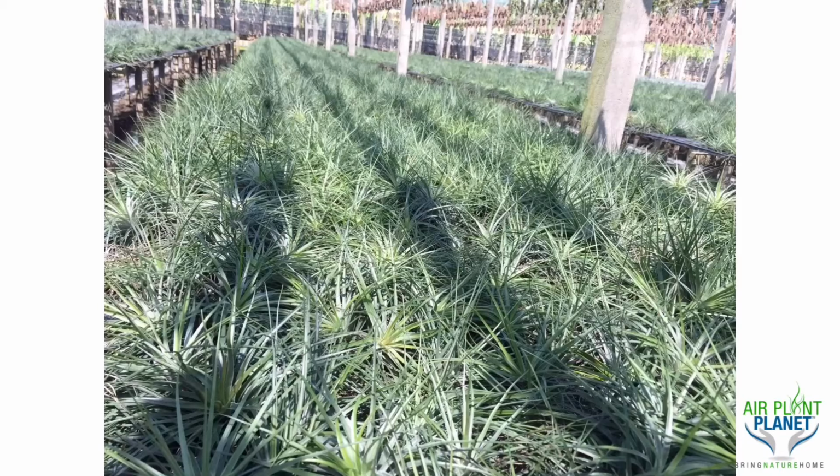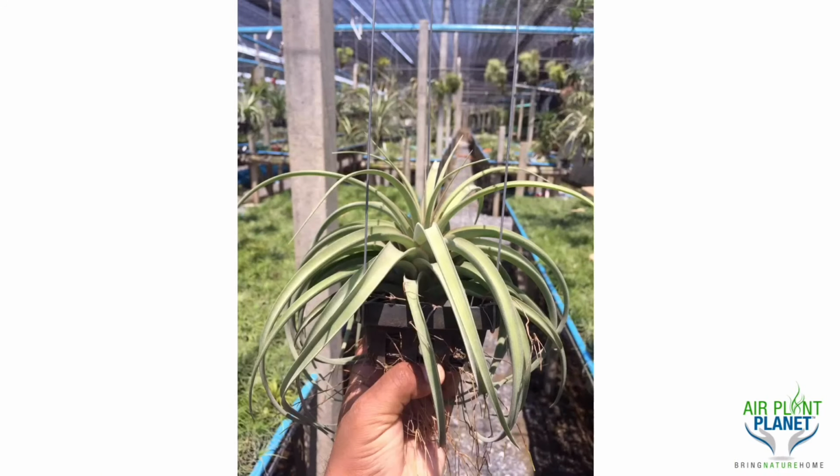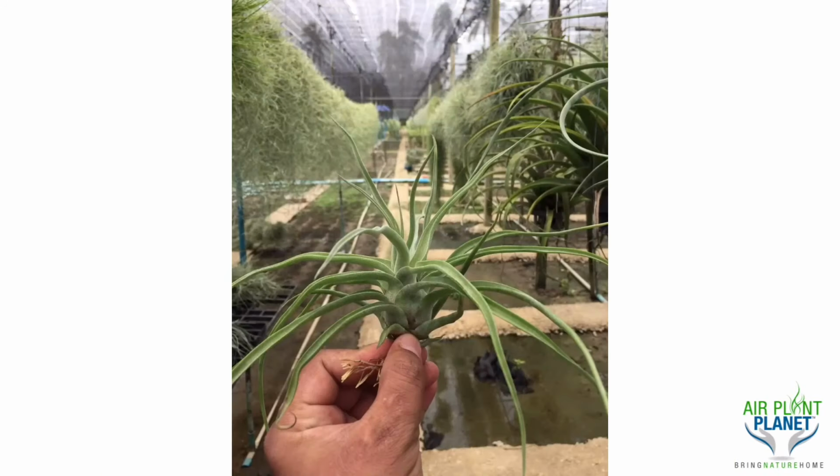Though air plants have adapted themselves to live in a lot of varying climates, and in the natural habitat they live in all kinds of climates, they get full sun and everything. But when we grow them in their home, or when they come from farms, they are not really accustomed to those harsh lights. So give them as bright light as possible so that they do really well.